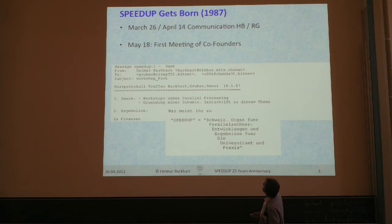Roland Hensi. And my job was the acronym, and if you never have heard what SPEEDUP is, it's the Schweizer Organ für Parallelrechner, Entwicklungen und Ergebnisse für die Universität und Praxis. I had a second choice, it was faster, but this is history. Okay, and then in November we started.